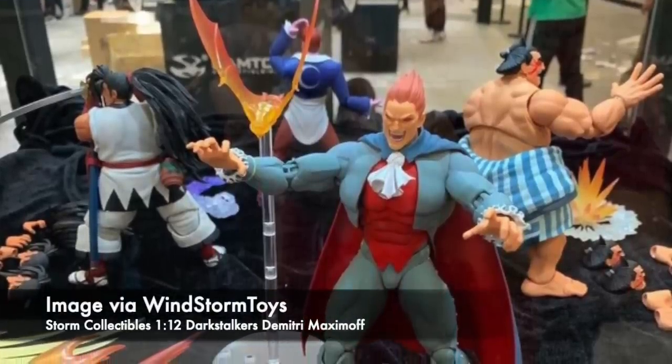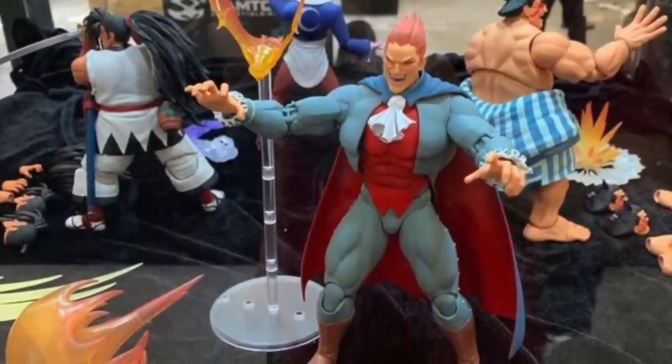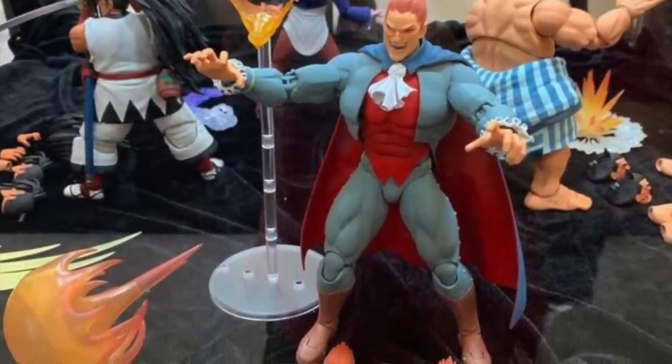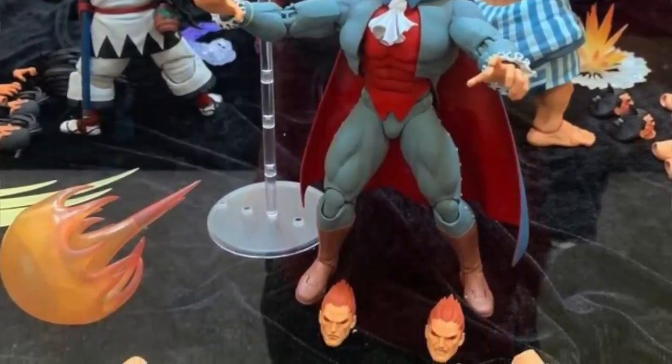For you Storm Collectible fans, this weekend we got a look at one of the upcoming Dark Stalker figures for their 1/12 scale line, the Dimitri Maximoff figure. So this one had been announced. I believe this is our first real look at the figure. Maybe we saw it at some of the previous conventions. I don't remember for sure. But this is definitely an updated look.